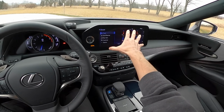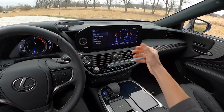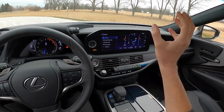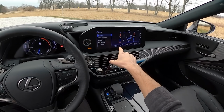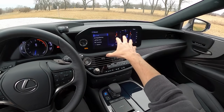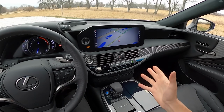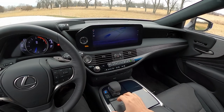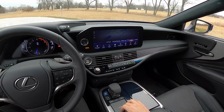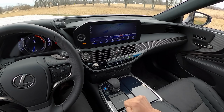And I do like that this is now a touchscreen. It's not as cleanly and beautifully integrated into the dashboard as the last version was, but at least now you can reach and touch it and control things a little bit easier, but you still do have to reach down into this touchpad to do some tasks. It's not a very fast system either. It's very slow and laggy, and at speed when you're driving, trying to use this and navigate around is very, very difficult and very frustrating.